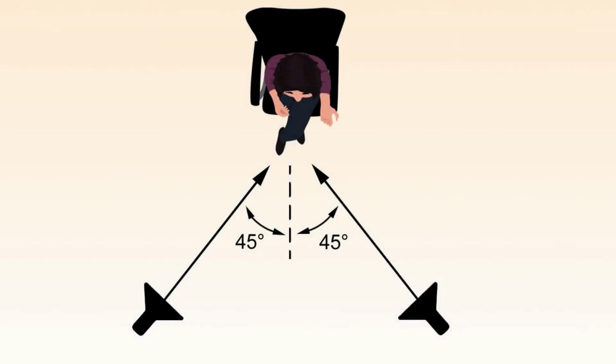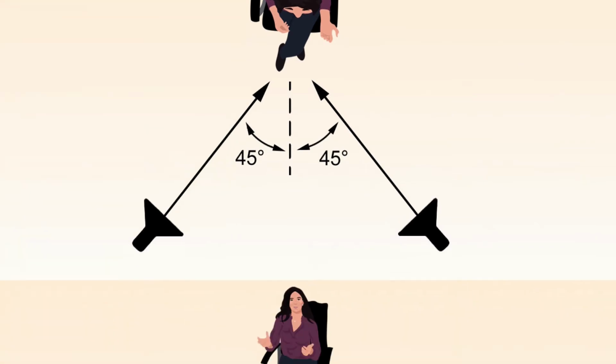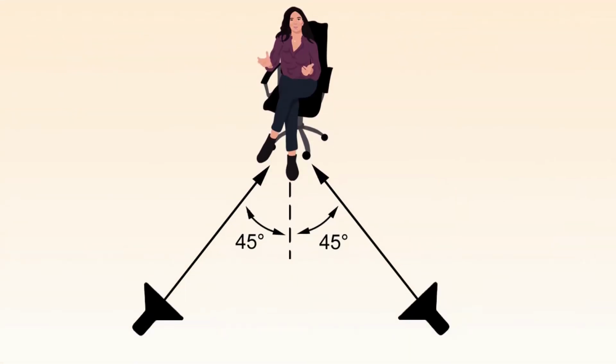Let's talk about some of the equipment that's available to us. A pair of inexpensive studio box lights can be a very versatile solution to recreating natural light. These come in pairs for a good reason, and I'm going to show you why.